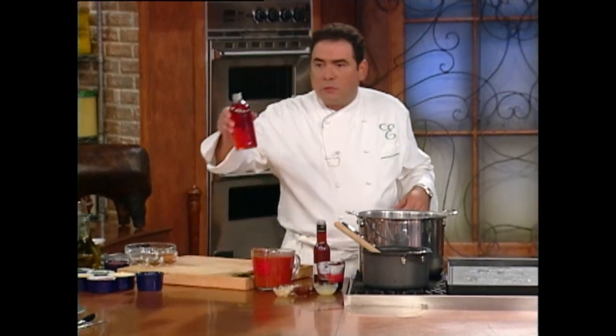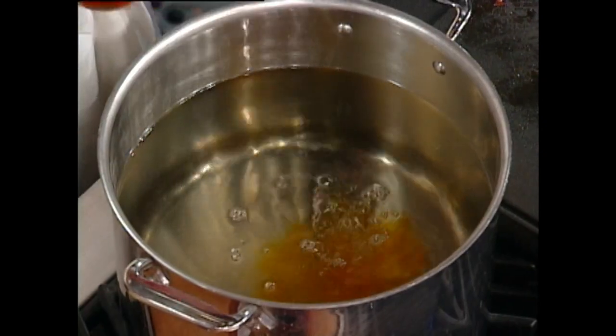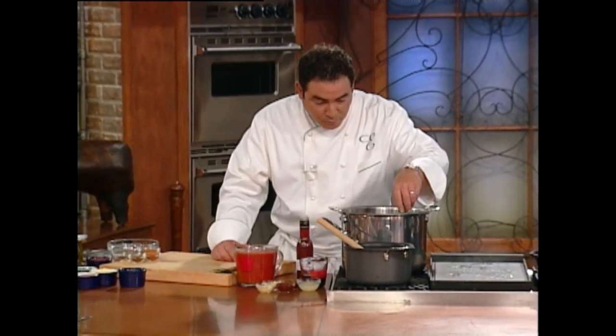I take this stuff called liquid crab boil. They also make a spice pack of it too, but the liquid I prefer for this kind of technique. Water in a pot, crab boil. Now this stuff will knock you out, so literally not too much. Spicy, it's what we use for crawfish and shrimp. Oh, it's great. Couple of bay leaves.